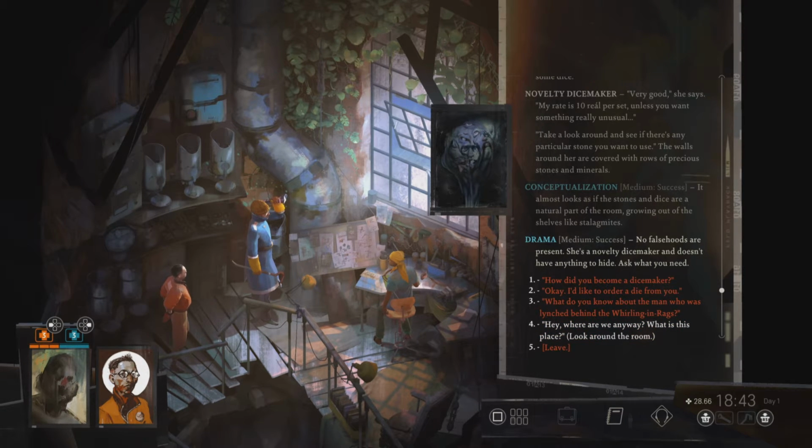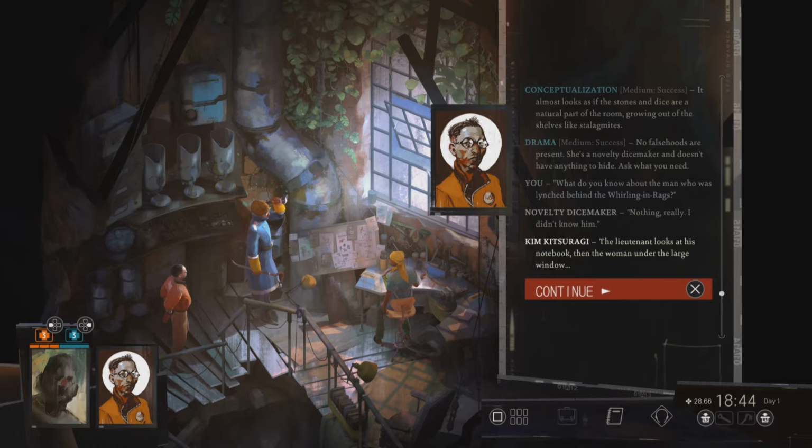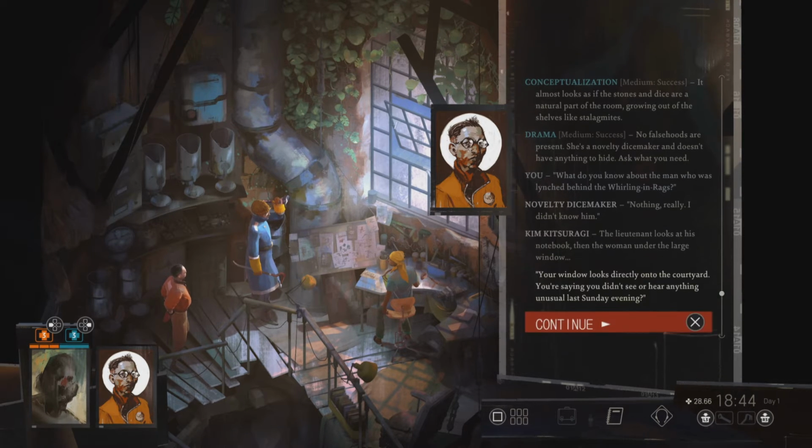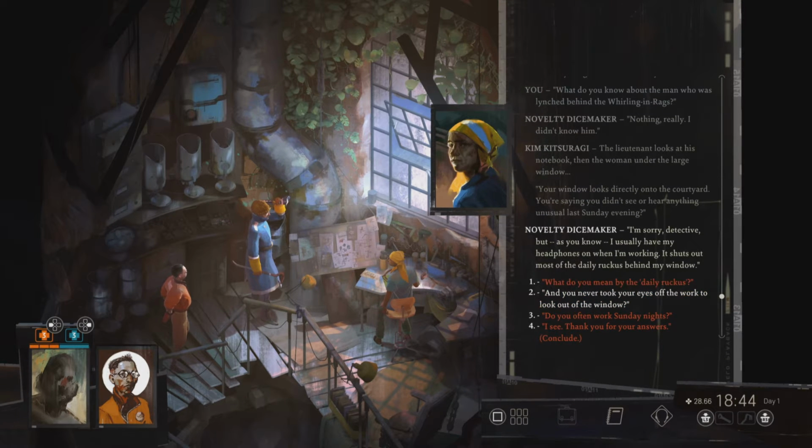Ask what you need. Nothing really. I didn't know him. The lieutenant looks at his notebook. Then, the woman under the large window. Your window looks directly onto the courtyard. You're saying you didn't see or hear anything unusual last Sunday evening? I'm sorry, detective, but as you know, I usually have my headphones on when I'm working. It shuts out most of the daily ruckus behind my window.